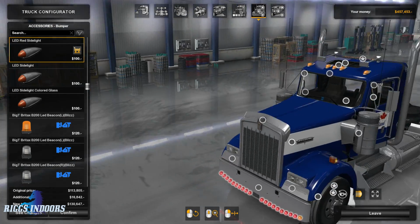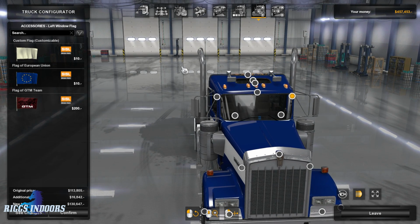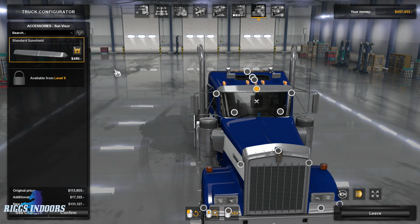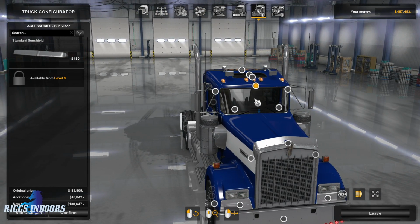Perfect. Now, up top. Okay, so, driver's plate we don't need. You want a window flag? No, we don't need that. That's another window flag. Standard sun shield, why not? Actually, you know what? I'm going to take that off. We don't need it.